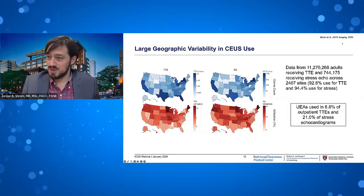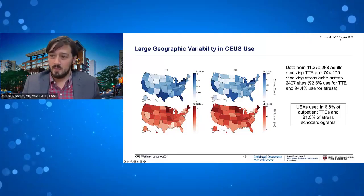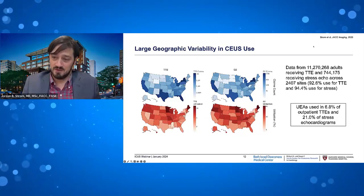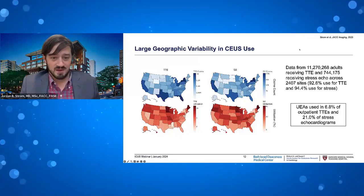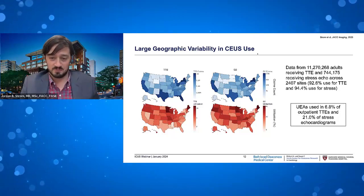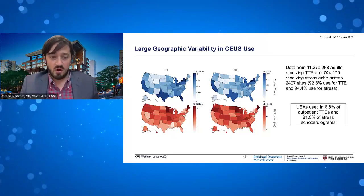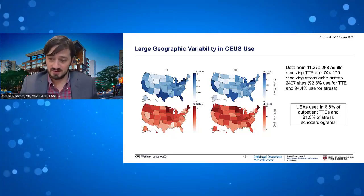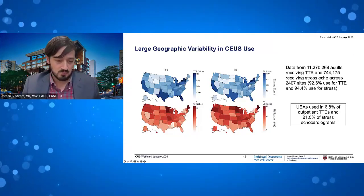And so you might say, well, that's just the BI. What about other institutions around the country? So we did a recent study looking at 11 million adults receiving transthoracic echo and about 740,000 receiving stress echo across 2,400 sites in the US. This population database captures about 90% of all hospital discharges and hospital claims in the country, so it's really a robust look at this. And what we found was that overall, contrast was only used in about 6.8% of outpatient transthoracic studies and about 21% of stress echocardiograms.